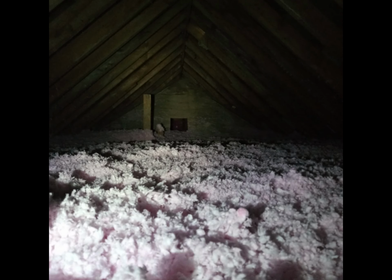Here is the finished product from the attic hatch point of view. The R value was brought to an R50.